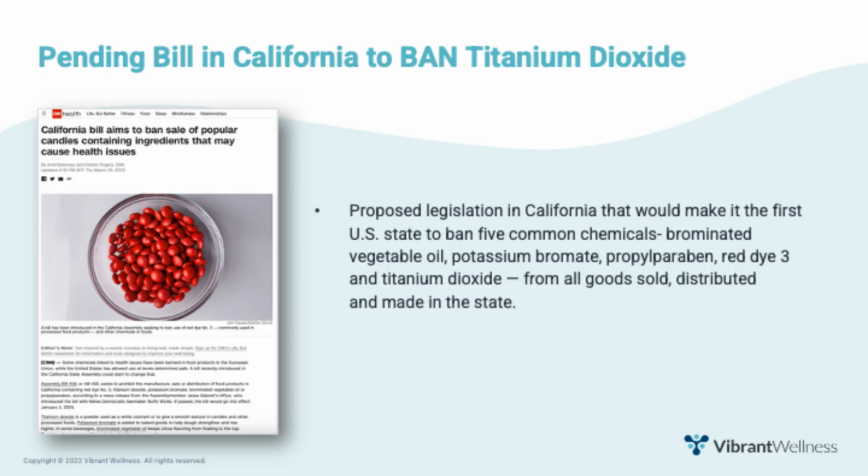on. And I can't mention titanium dioxide without mentioning the pending bill in California that would ban the sale of 5 common food additives and chemicals from all the goods sold, distributed, and made in the state of California. Each of these chemicals are currently banned in the European Union due to scientific studies that have shown evidence that the chemicals are harmful. And the idea here is for companies to make minor modifications to their recipes so that these products don't include dangerous and toxic chemicals. Skittles and many other brand names already make these changes to their recipes in Europe and the other nations that have these chemicals banned.